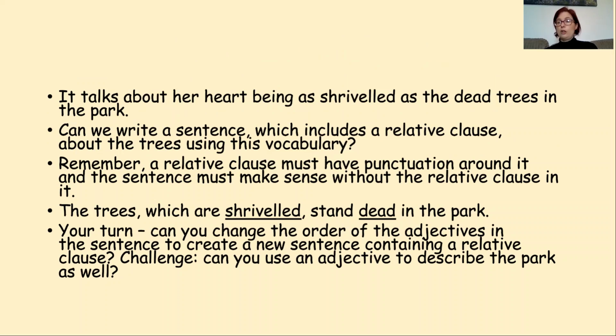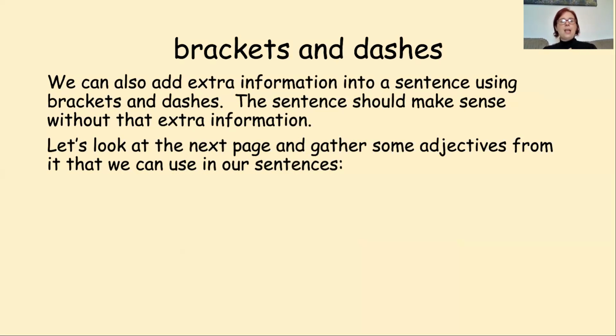We don't need which are shriveled, but which are shriveled gives our reader extra information, puts a picture into their mind, engages our reader, and also it shows off our wonderful grammatical skills. So let's look at the next page and gather some adjectives from it that we can use in our sentences.